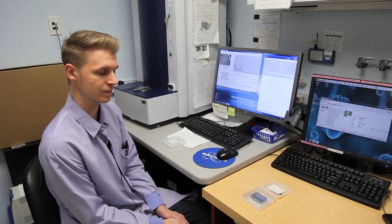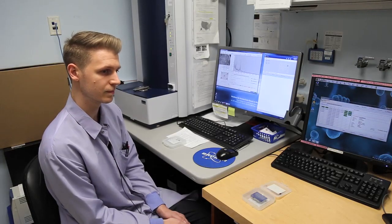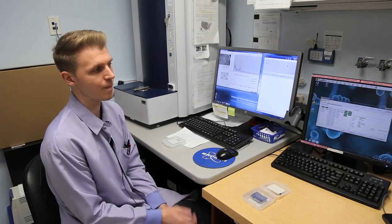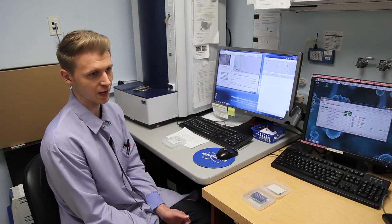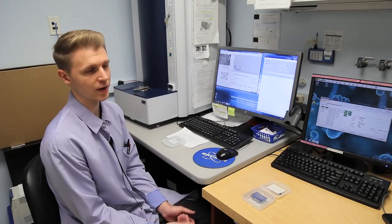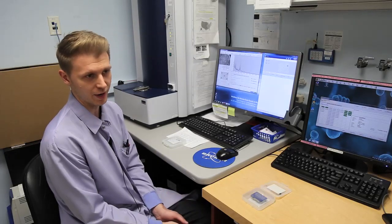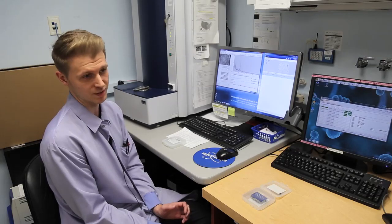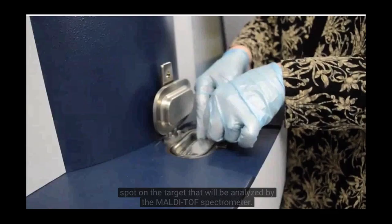Okay. Yeah. And does the MALDI-TOF identify just bacteria, or can you also identify other organisms like fungi? Yeah, so mainly we use it for bacterial identification, but we can also identify yeast and mycobacteria. And they're working on building the library so that someday we will be able to identify molds as well. Wow.